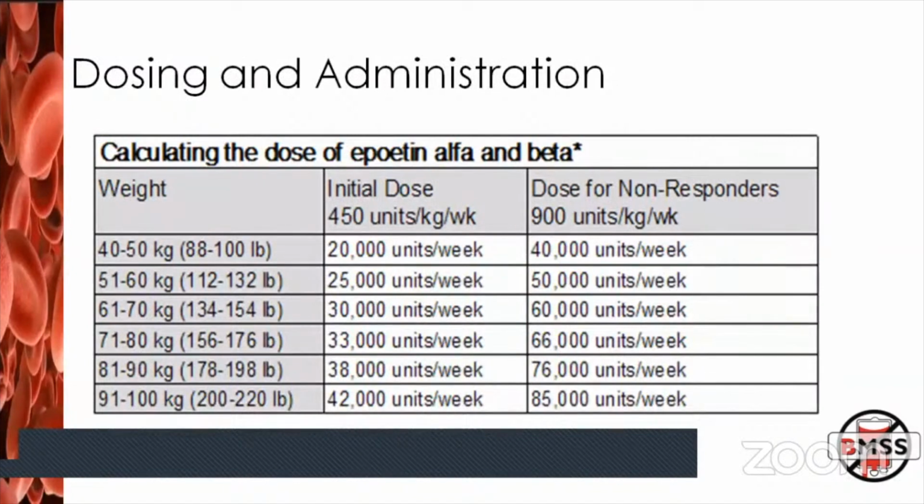Then we move to the dosing and administration of erythropoietin.